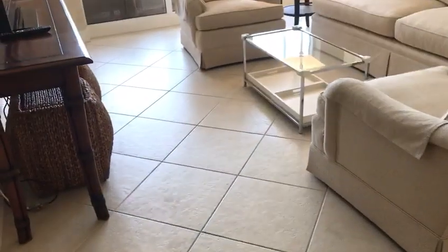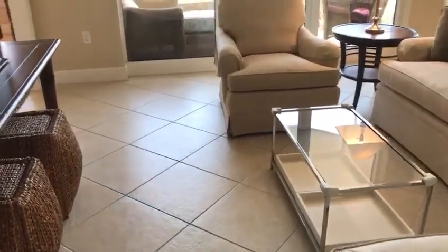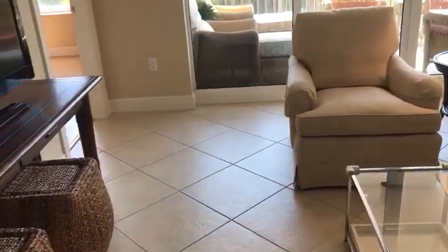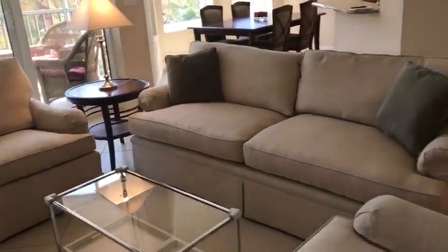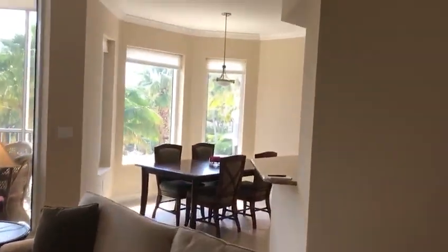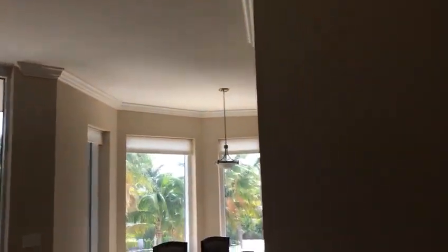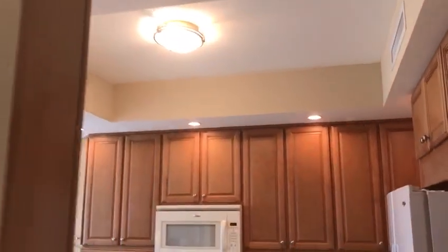This home has no carpet, all solid surface flooring, either tile in the great room and hardwood floors in both bedrooms. This furniture is actually not included in price, but negotiable. You have got freshly painted walls and crown molding, 9.5-foot ceilings, all new fixtures that the seller installed. All the light fixtures are new.